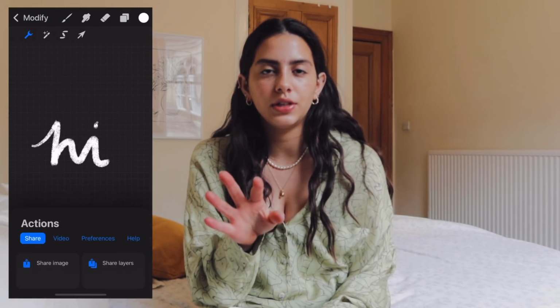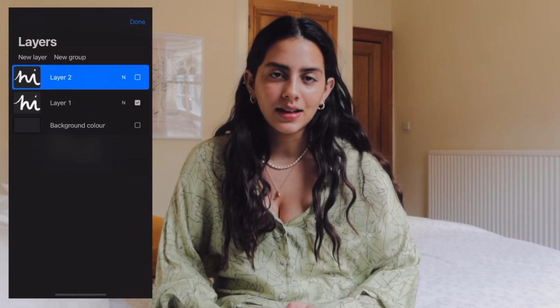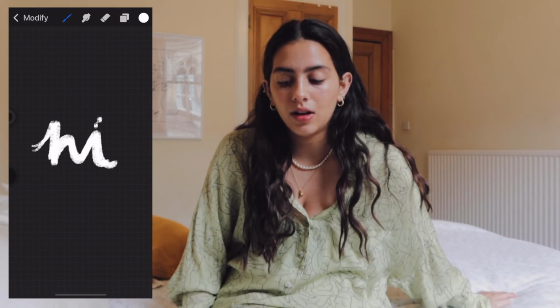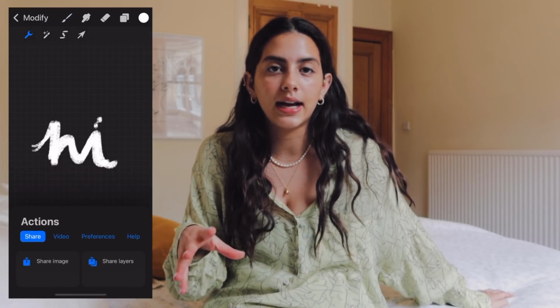The one that I usually use is, I think it's 6B. If not, I will put on the screen whatever it is. And yeah, you can just play around with it a lot. If you want to make it into kind of like a little GIF, you can write the same text twice.